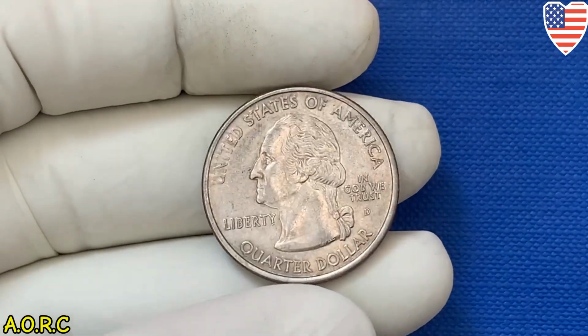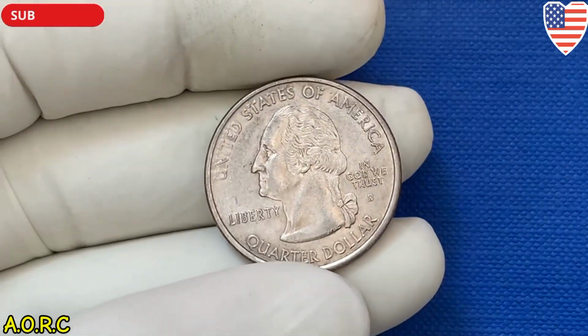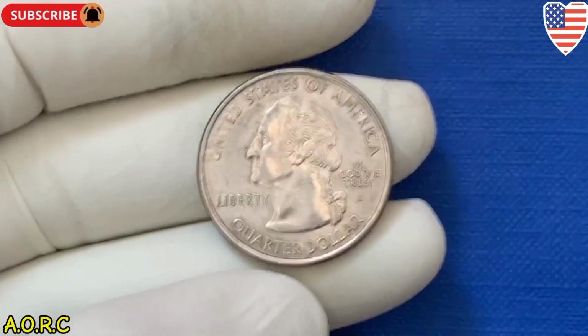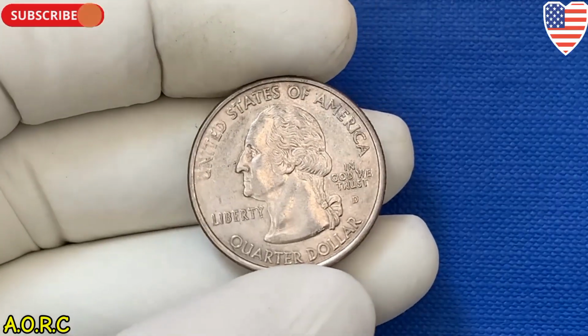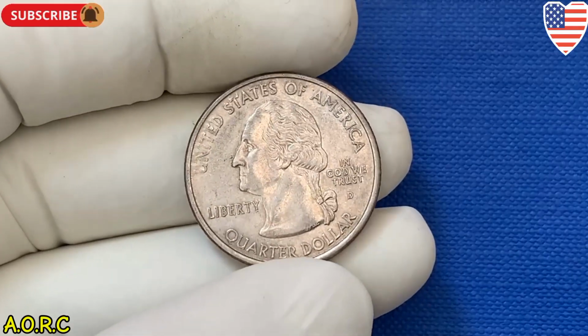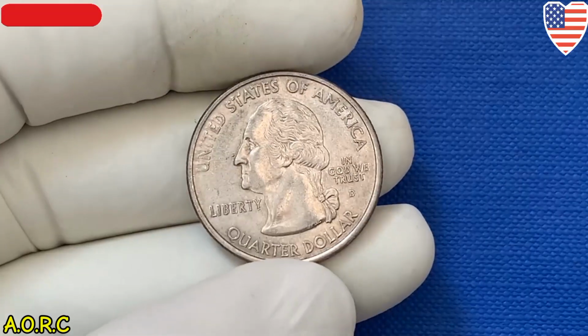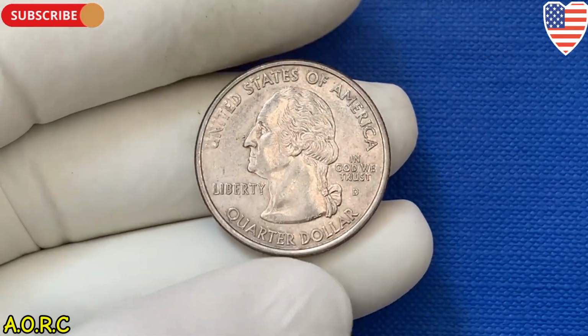In one astonishing case, a rare 2006 USA quarter coin fetched an incredible price at auction. This particular coin, thanks to its pristine condition, rarity, and error details, sold for a jaw-dropping $45,000. That's right, a single quarter worth $45,000.